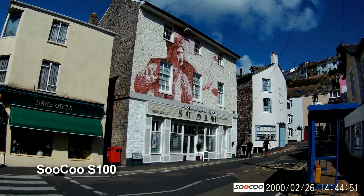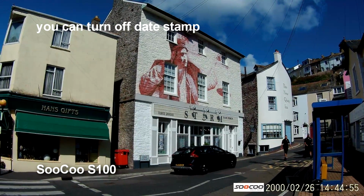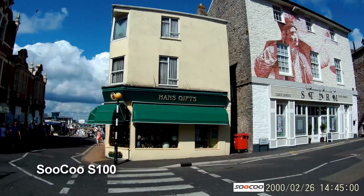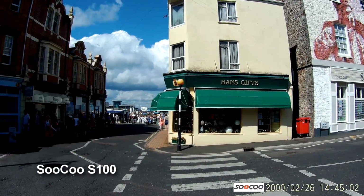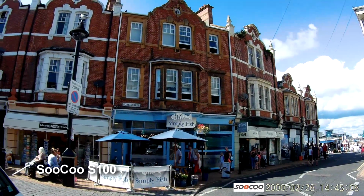This is at 1080-60 with the gyro on and the wide setting. Some nice detail here on the brickwork, and when you pan around there's some distance there to see the sharpness, and then we've got some nice detail here on the brickwork and the shop signs.